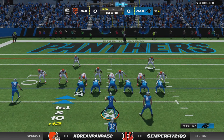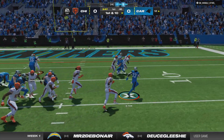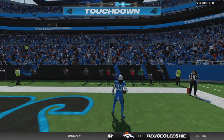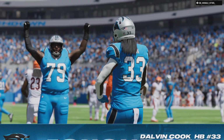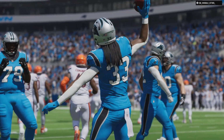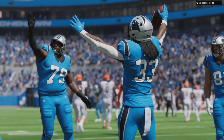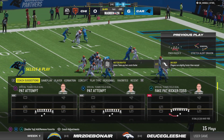Right, 6. Ready, ready. The first carry now for Dalvin Cook. And he will take it across for a Panthers touchdown. Dalvin Cook, a 12-yard touchdown run. And the Panthers are on the board here first in the season opener. Great call to hand that one off, and his running back did the rest.